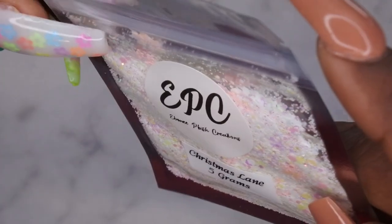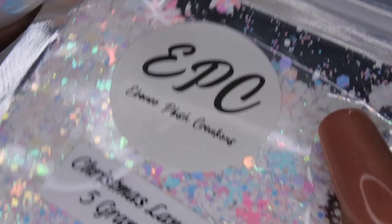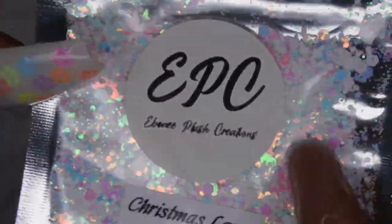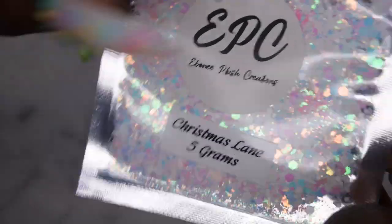So that's really pretty. And then I also got the one called Christmas Lane. And I thought it was cute. It had the little snowflakes in it, the cute little iridescent glitters, like the light blue, light pink shift to it. So I went ahead and picked that up too.